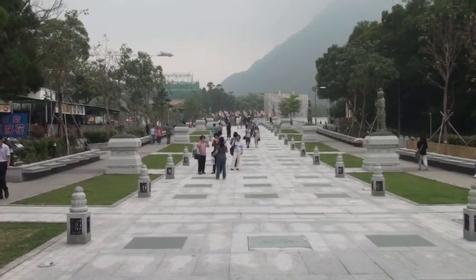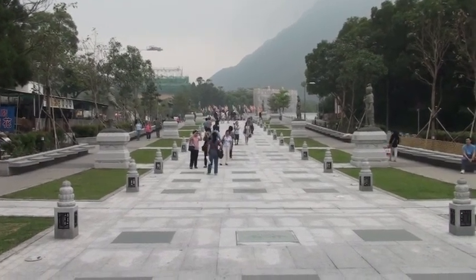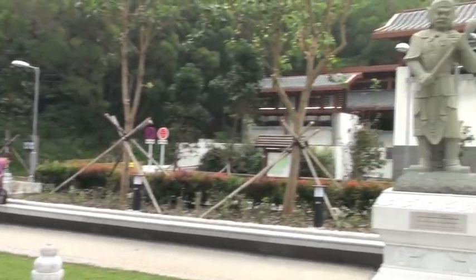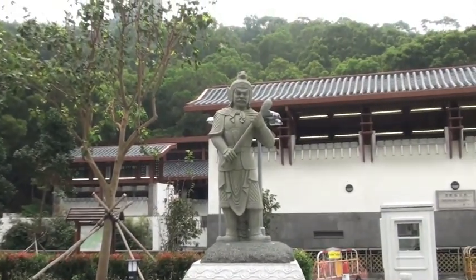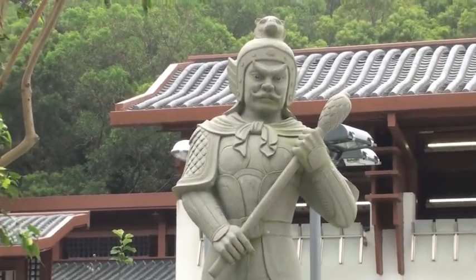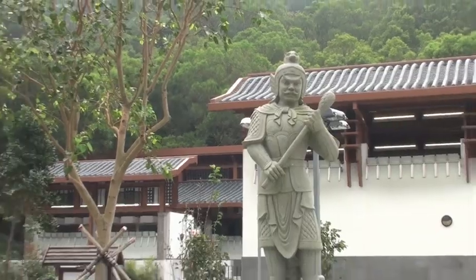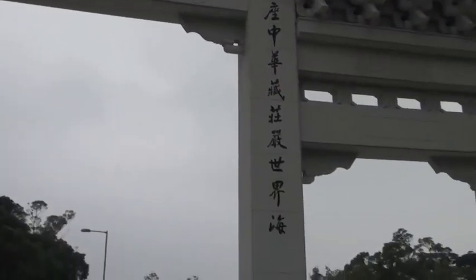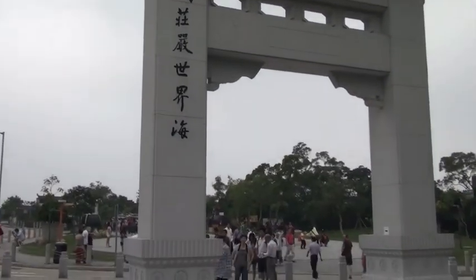Nice music playing. Got some statues along here. We'll zoom up to one of them just to give you an idea as to what we're walking in. This is a good one. And here's our path to enlightenment.